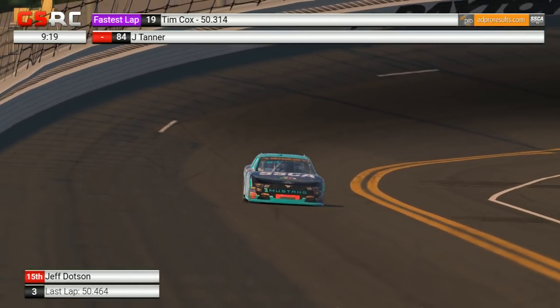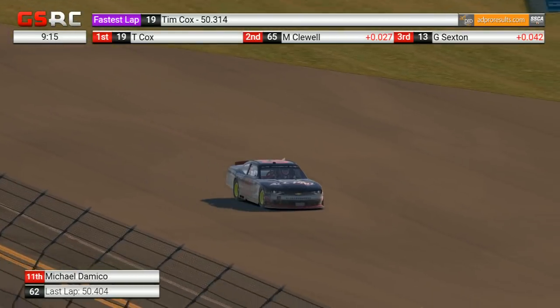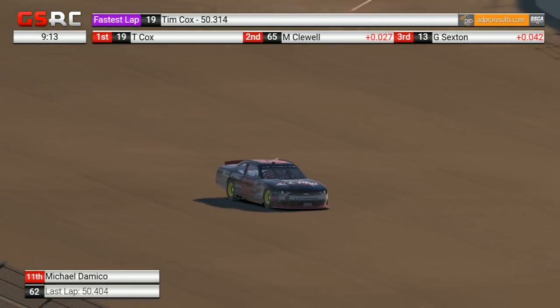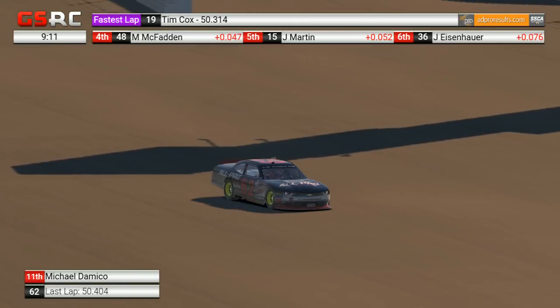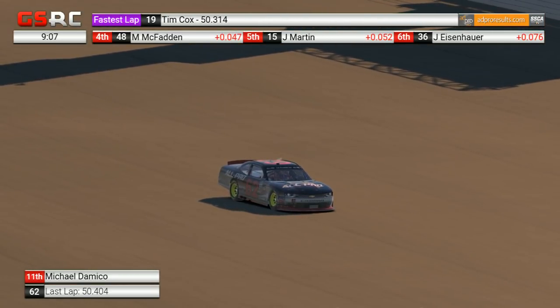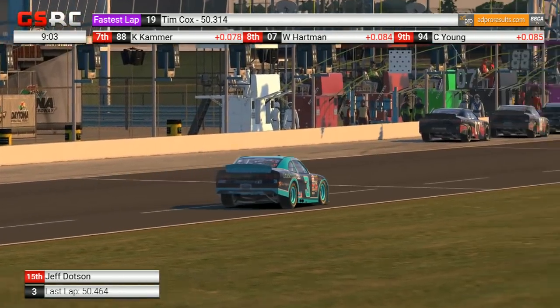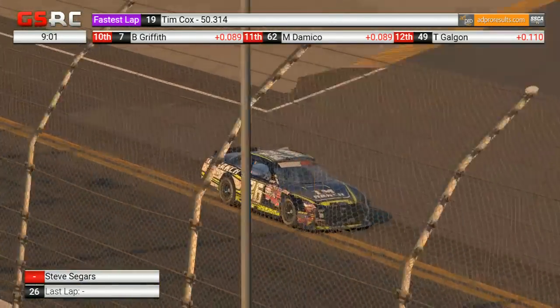Danico comes around and he slots into 11th spot. Looking at Jeff Dotson, he's going on his cool down lap right now. I believe they're bringing out the next group of cars. First up, I'm going to guess, maybe Steve Seegers. Yep, Steve coming out on track right now.